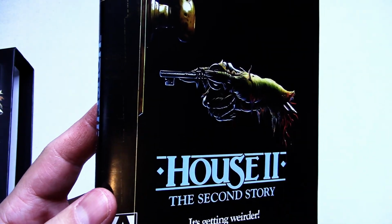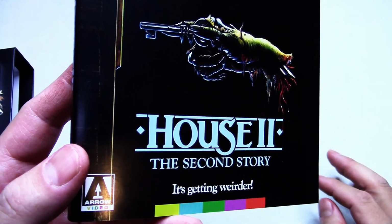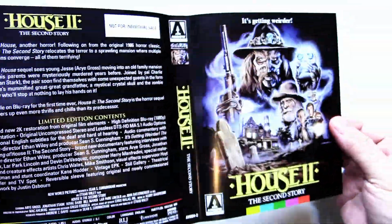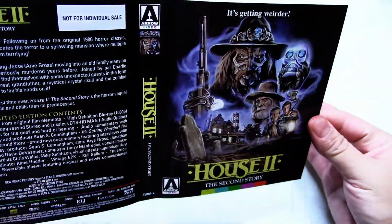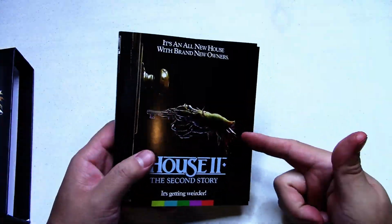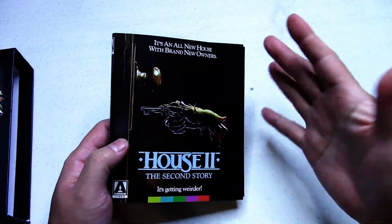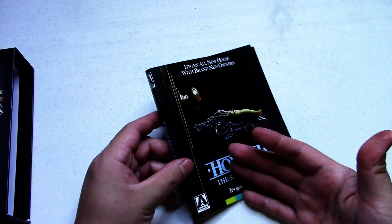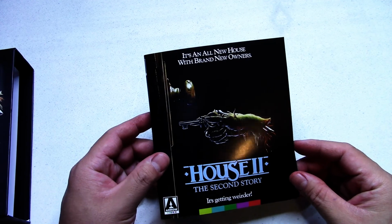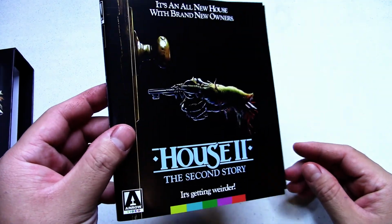Had both of these on videotape back in the day. Loved going to Blockbuster and looking at these. And of course, you got a different reversible sleeve there. I really like when the companies do this, where they have the old classic cover art on these, where you can reverse it and have a choice. I really do like that. So this is a great pressing and release from Arrow Video.